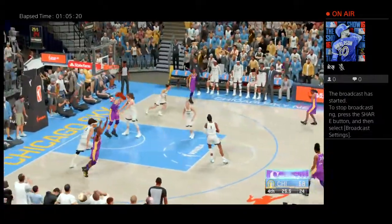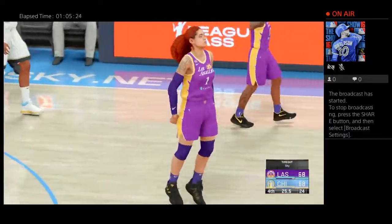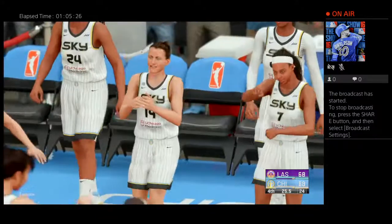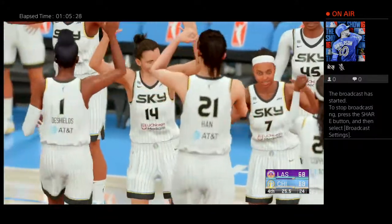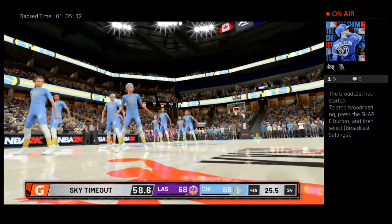Zowie B sinks in. A huge shot to tie it up. What an intimidating inside presence. Defenders have their hands full when Zowie B is near the rim. Time called here. The Sky decide to talk it over.